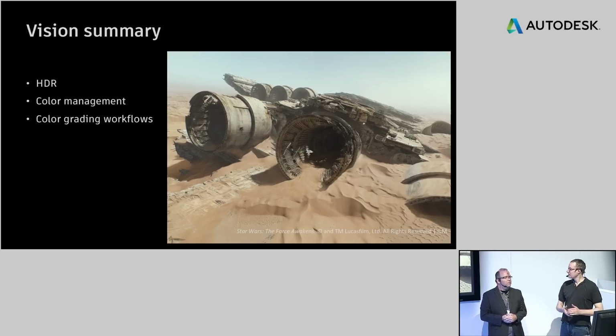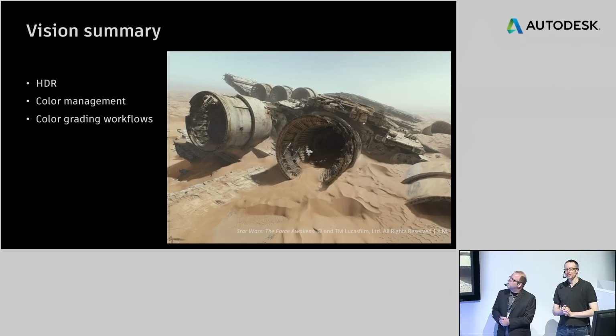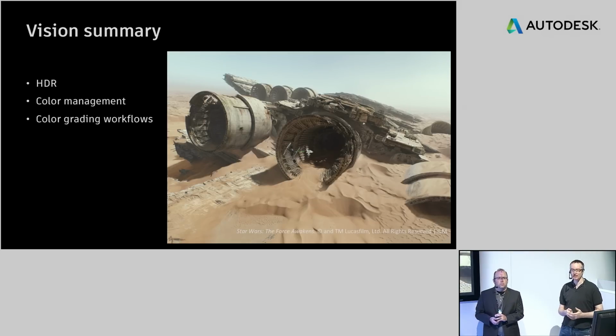Go ahead. Yeah. So in summary, HDR is something that we see as an extremely important trend, and we plan to continue building on our HDR functionality and supporting the different standards for HDR as they emerge. In color management, our focus is around making the applications more color space aware so that they can do some of the heavy lifting around the complexity of color management and make working with color easier for artists.